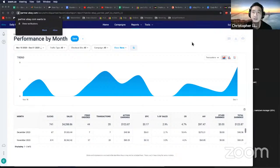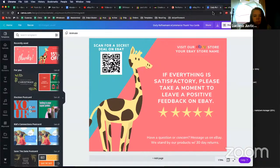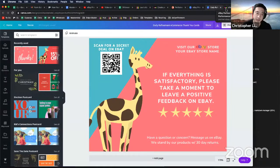Somebody asked about my thank you card, so I'm going to share this. This is the thank you card. It has a QR code on it. The QR code goes to my eBay store. Actually, it goes to an eBay deal.